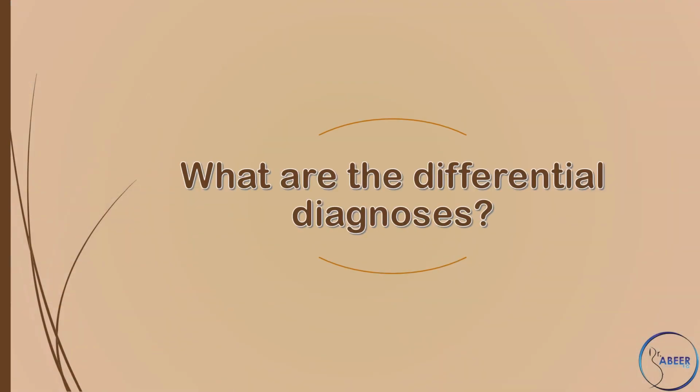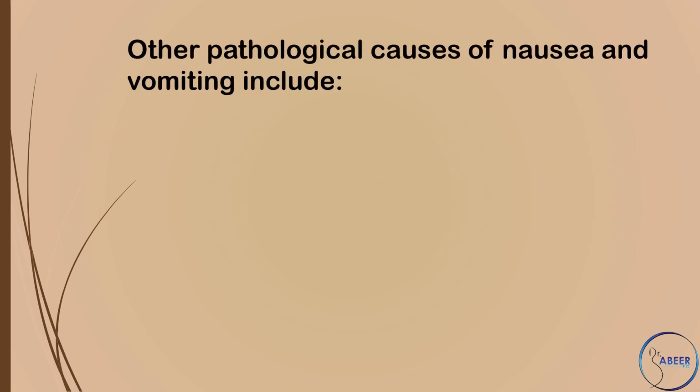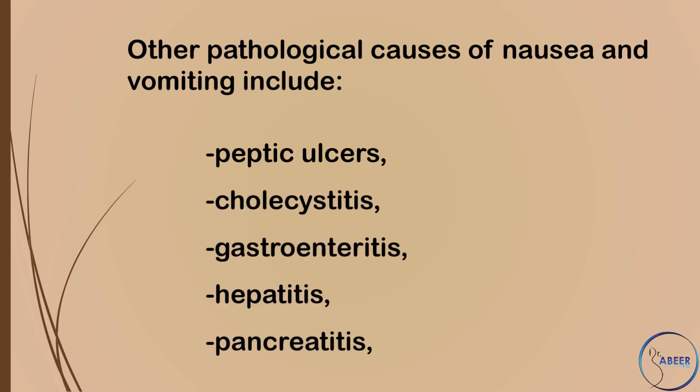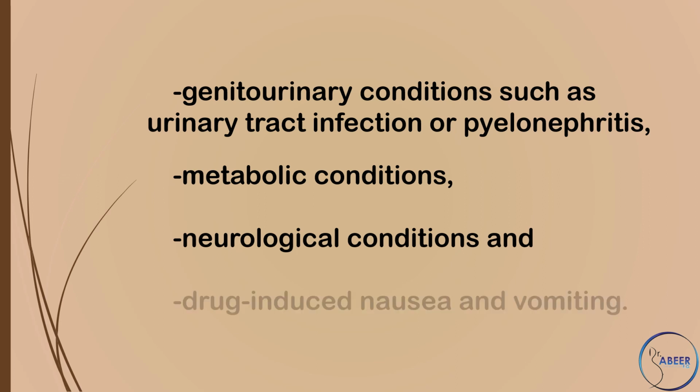What are the differential diagnoses? Other pathological causes should be excluded by clinical history, focused examination, and investigations. Other pathological causes of nausea and vomiting include peptic ulcers, cholecystitis, gastroenteritis, hepatitis, pancreatitis, genitourinary conditions such as urinary tract infection or pyelonephritis, metabolic conditions, neurological conditions, and drug-induced nausea and vomiting.